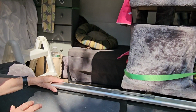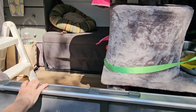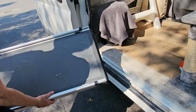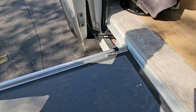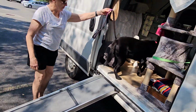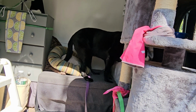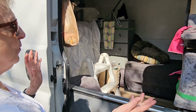Anyway, I went looking for a ramp, and this is what I found. This keeps her in before I'm ready for her to come out. It's safe for her to come out with her leash on. And then I have found that for Kelly, this works the best, to put it down in this sort of bottom track, I guess, and pull it out. I like to say my van is a 2-bedroom because that ottoman turned out to be Kelly's bed. So this is the family room, or the great room.